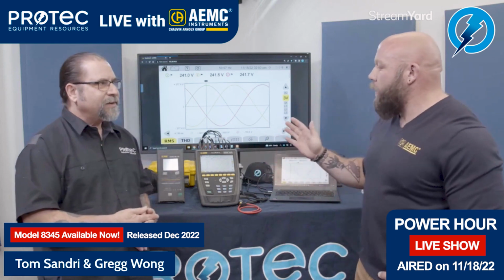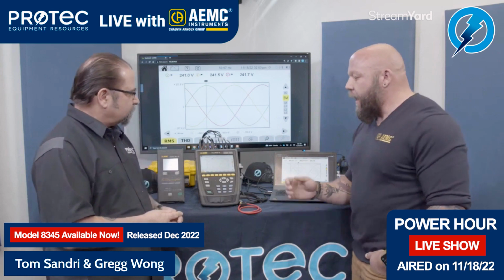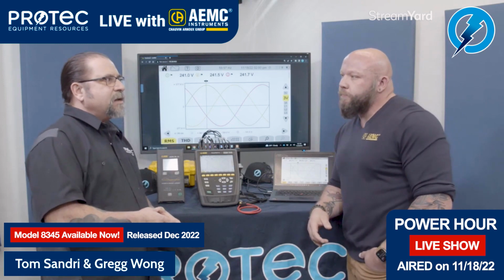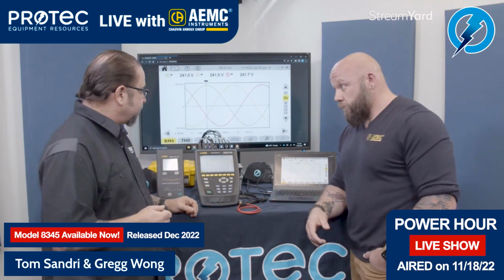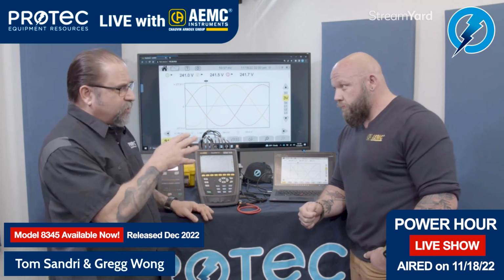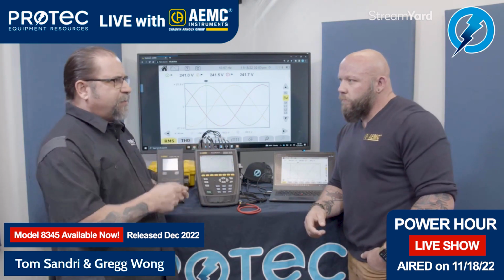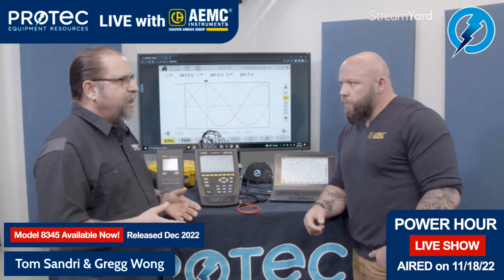This is the PowerPad IV 8345 Power Quality Analyzer. And this is not quite available yet, but we're looking at a release hopefully in early Q1 of next year. Okay. So in the spring, or actually pre-spring, we can expect to see this come out to market. Now, obviously, before the broadcast, we were talking a little bit about the product. And as I mentioned, it's going to be kind of the flagship. So what inspired the birth of this unit? I mean, what are the applications or the user groups that you're really homing in on here?